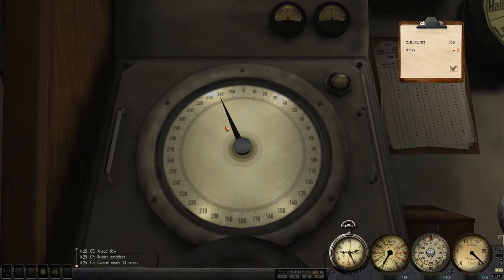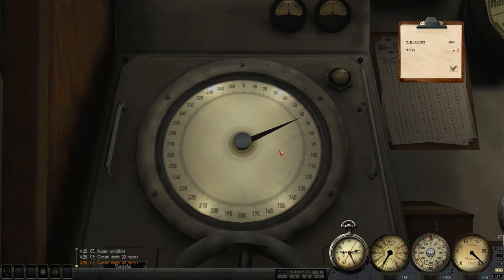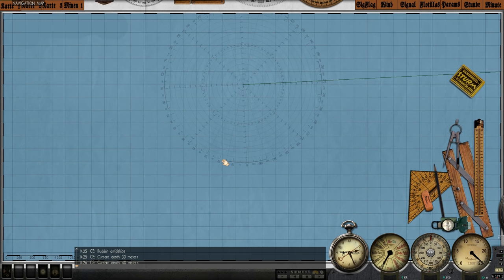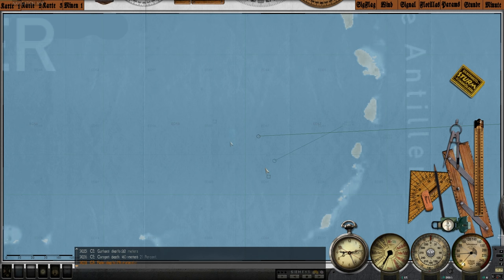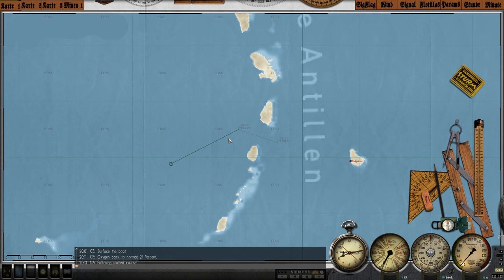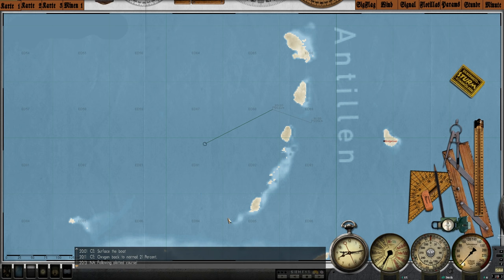It is quite windy and quite rough on the surface, so we do have a lot of... Lots of sounds going on. It's quite loud. Alright, so let's go ahead and level out at 80 meters, and we'll just stay low for just a little bit, then we'll resurface and press on the attack. So we lost our merchant friend down here, so we're going to go ahead and continue back on our original course and keep heading on towards Bridgetown.